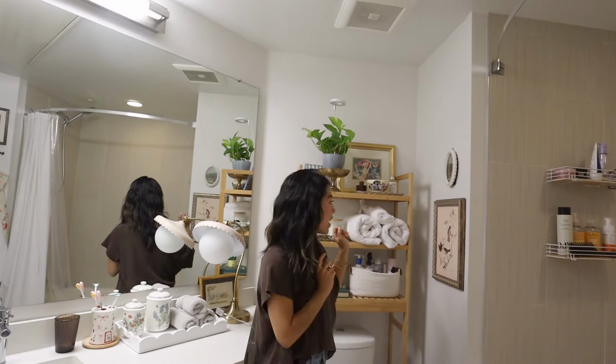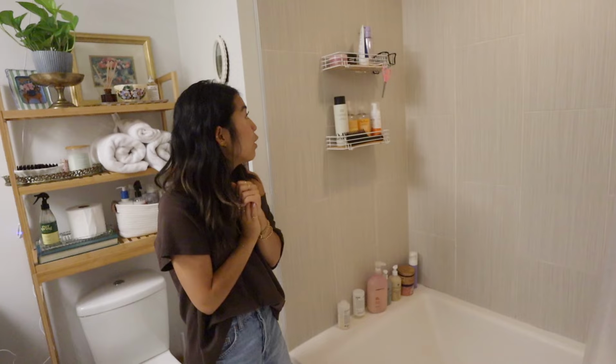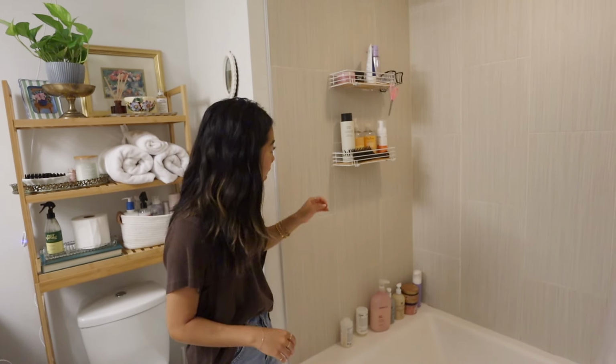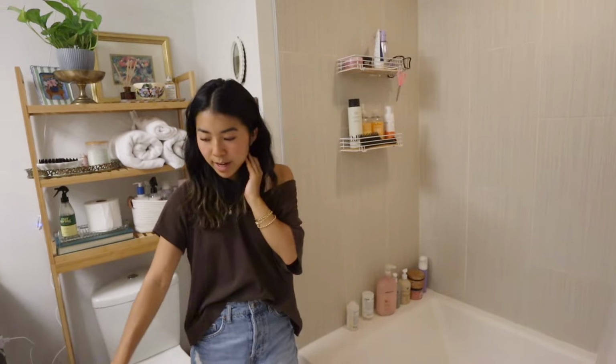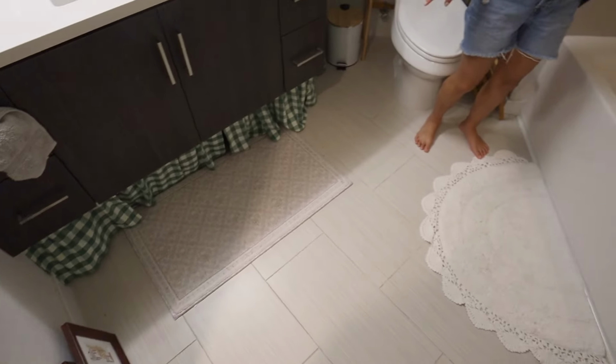In this corner here, I have like 2 little pieces of art. This is Marshall's. Oh, actually they're both Marshall's again. Over here in the shower, these sticky rack things hold all the products, and these were both from Marshall's. Bath mats that we have in here, we have 2 because there's so much floor space. Those were also both from Marshall's.